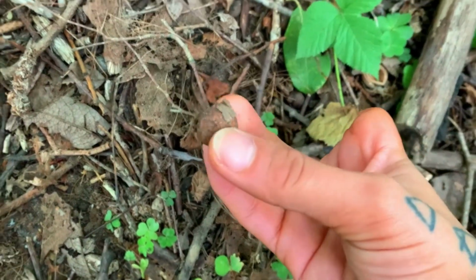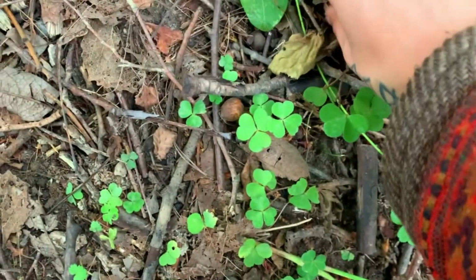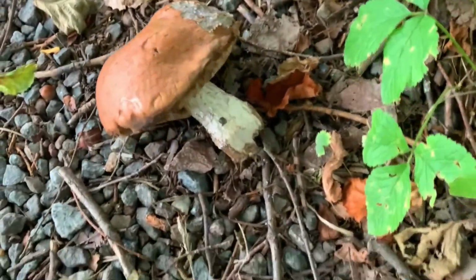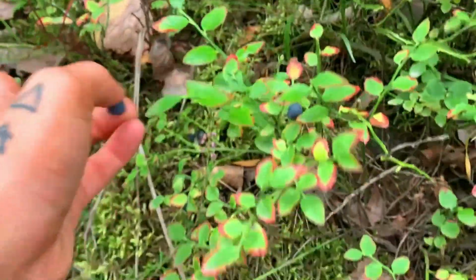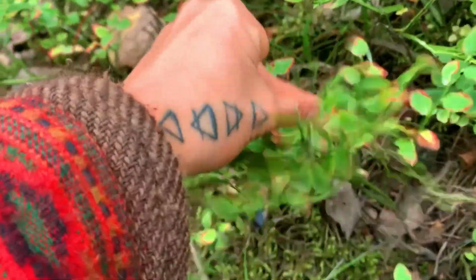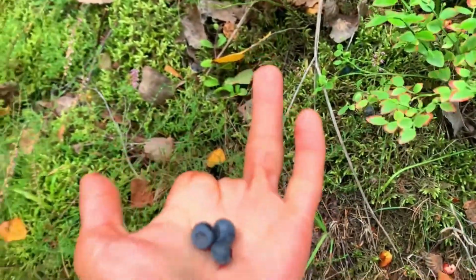I also found some nuts on the ground, but they were old, so I don't want to eat old nuts. I also found a mushroom. It was already picked. Except flowers and plants, I found some blueberries. Blueberries is nice. I really like blueberries. It has a lot of good vitamins and antioxidants in it. I picked a lot of blueberries for my little salad that I will do.